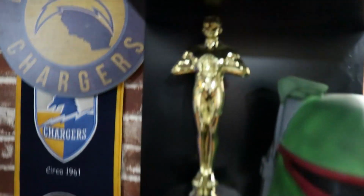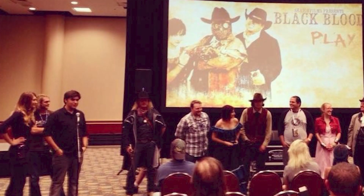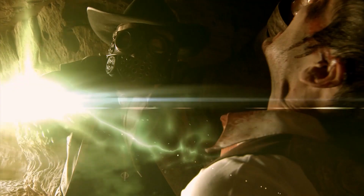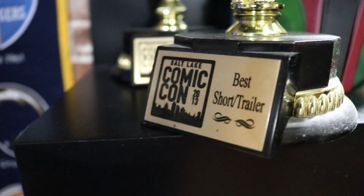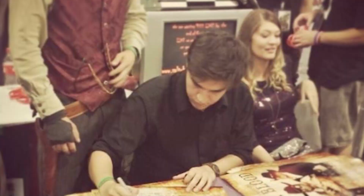Now, some of you guys ask me about this thing a lot right here. They're like, oh, did you pick that up at your Universal Studios vacation with Trump and Monkey? Actually, no, this is a legit award, man. From the Salt Lake Comic-Con, we entered a movie called Black Blood, a Western steampunk movie. We ended up taking home Best Cinematography, and there's another statue down here, let me grab that, for Best Short Film / Trailer too. So those are pretty cool, man. That was one of the funner movies put together.